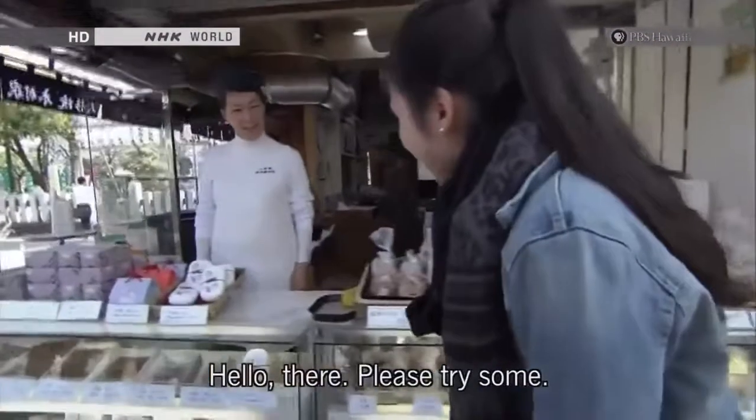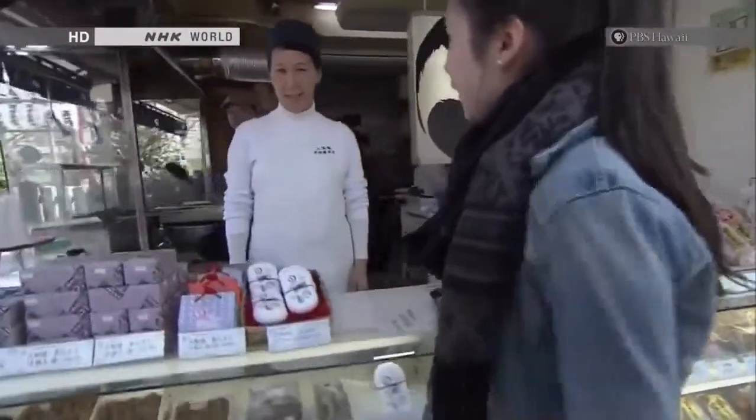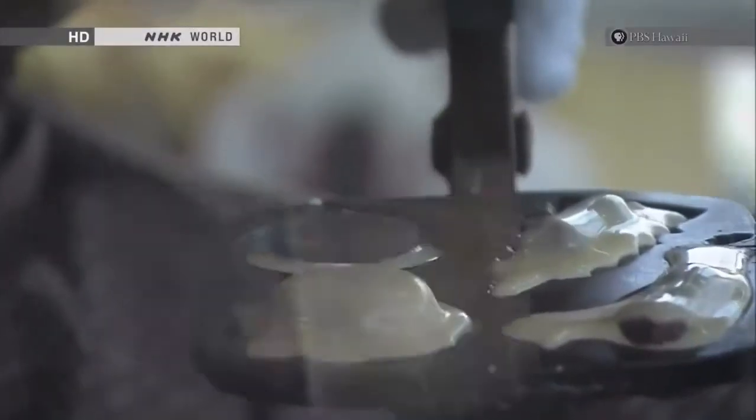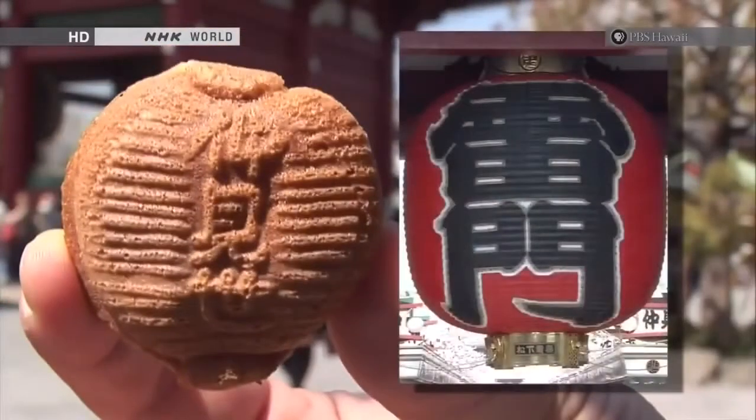Oh, it smells so good here. This shop sells ningyo-yaki, a classic Asakusa sweet. They are Japanese cakes stuffed with sweet red bean paste, and here molded in the shape of various Asakusa landmarks. Like this one, it's the giant paper lantern hanging from Kaminarimon.